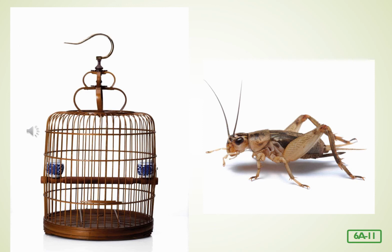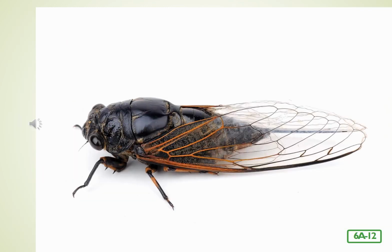Before I leave today, I want to introduce you to another singing insect. These insects are often mistaken for grasshoppers and crickets because they look a lot like us. Does anyone remember what this insect is called? This is a cicada. Cicadas are related to aphids, leafhoppers, and spittlebugs. Unlike grasshoppers and crickets, many cicadas have strong wings and are fast flyers.